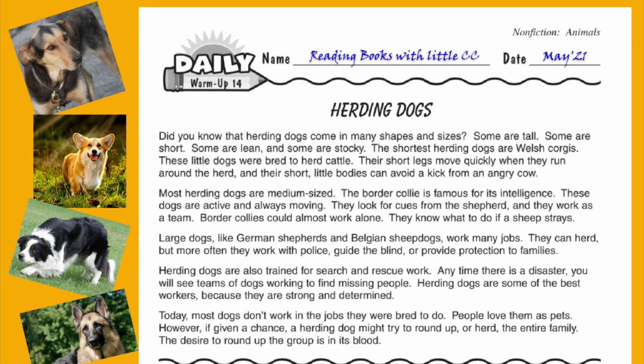Today, most dogs don't work in the jobs they were bred to do. People love them as pets. However, if given a chance, a herding dog might try to round up or herd the entire family. The desire to round up the group is in its blood.